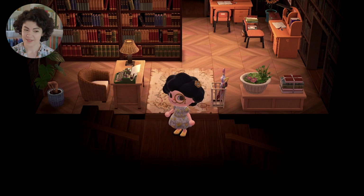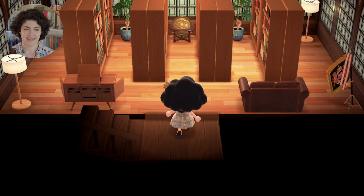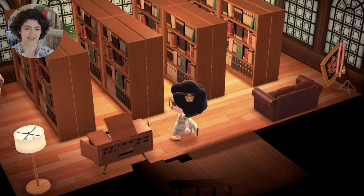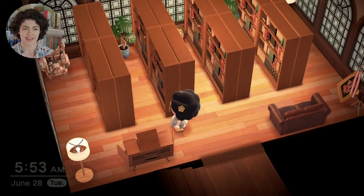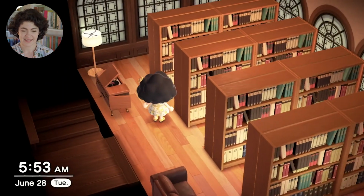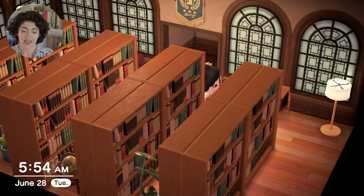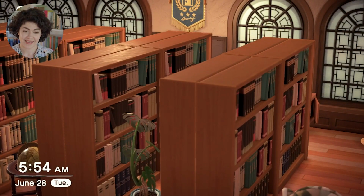So my favorite room of the library though is down in the basement. It's the newest configuration that I did. And it is just tons and tons of stacks, all the stacks. So beautiful, and lots of little corners to hide in and sit and read your book, sit and study. Just so, so pretty.